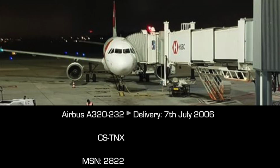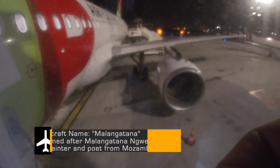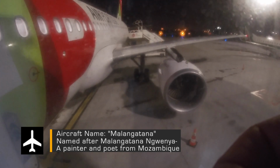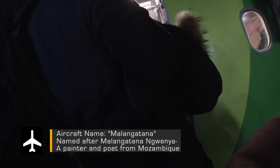So, once airside, my aircraft was already waiting for me. This aircraft was first delivered to Jazeera Airways from new, and then joined TAP Air Portugal in June 2014. The aircraft has been refurbished with the new slimline seats.